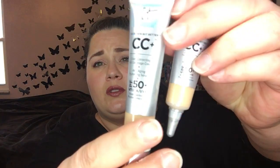And I never thought I was going to like it because every sample that I got was in medium. And medium was too yellow for me and a little bit too dark. But I got 2 little samples in light. And it's beautiful. It's beautiful on. I think it is geared towards older women. You know, probably 30 and up.